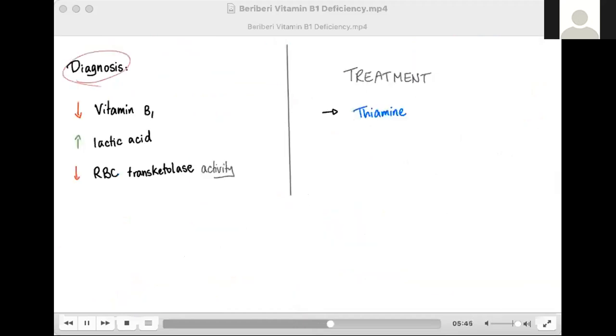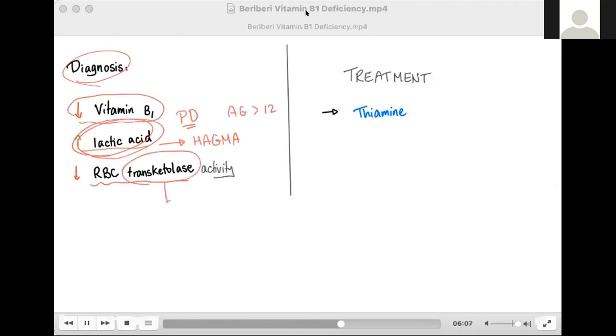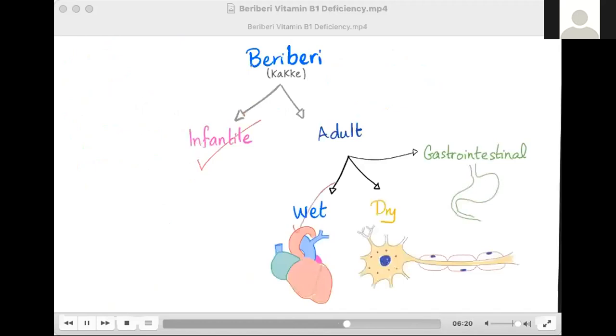How do you diagnose beriberi? Easy. You will see vitamin deficiency, literally. Increased lactic acid because of the problems in the pyruvate dehydrogenase. Now the pyruvate will be converted into lactate. Lactic acid will lead to lactic acidosis, which is a high anion gap metabolic acidosis. The anion gap is greater than 12. Also, there is decreased RBC transketolase activity because transketolase is dependent on vitamin B1 as a cofactor. Treatment, if the baby lacks thiamine, give the baby thiamine. Same thing with adults. Infantile, check. Wet, check. Dry, check. Let's talk about gastrointestinal.